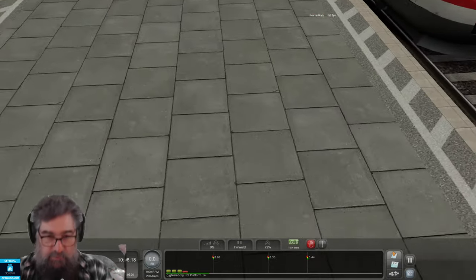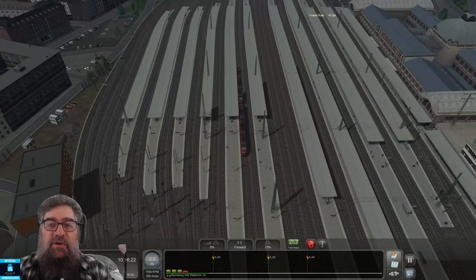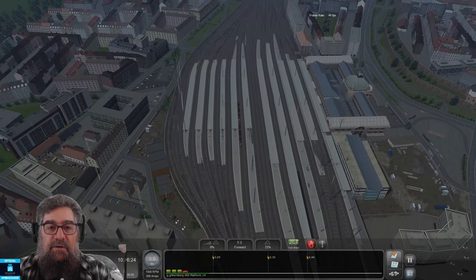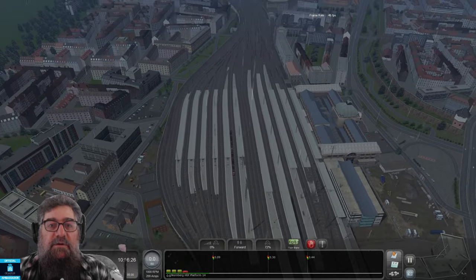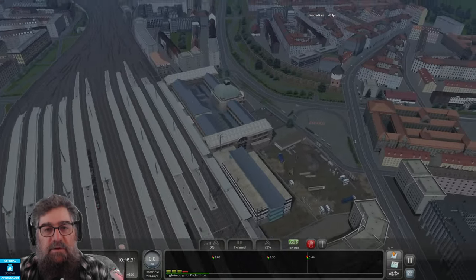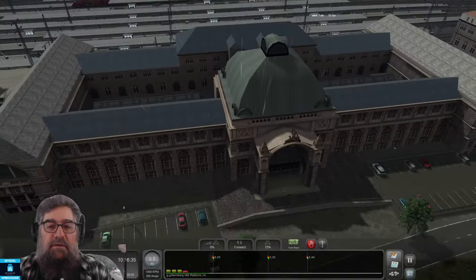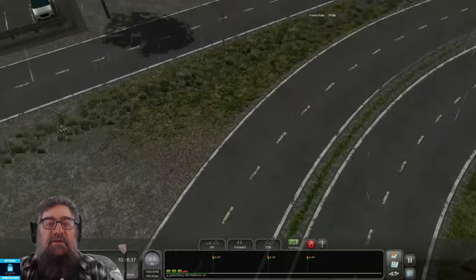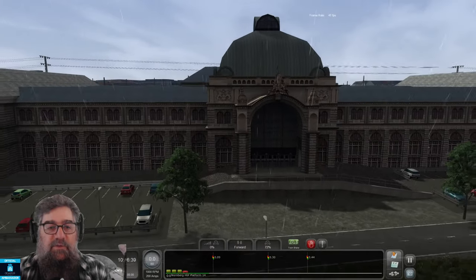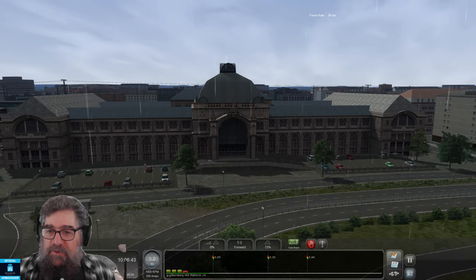Let's just pop up in the air and have a look at Nürnberg Hauptbahnhof. Quite a large station. Many platforms. Extensive yard works at both ends. And quite a nice building. Lexic Dark will know what this is. It reminds me of the exhibition buildings in Melbourne. Quite a similar design.